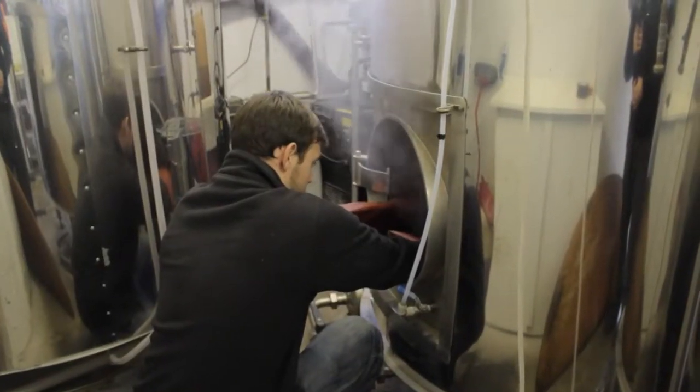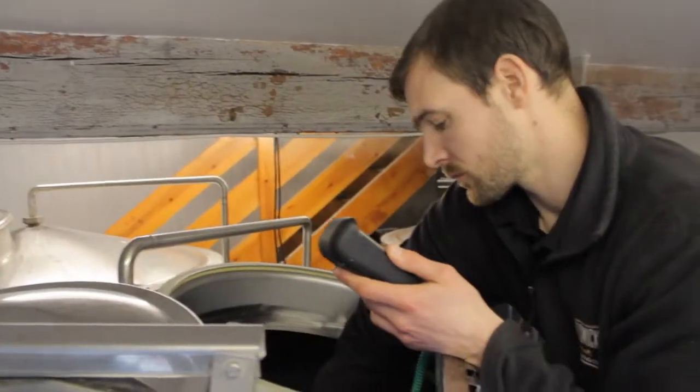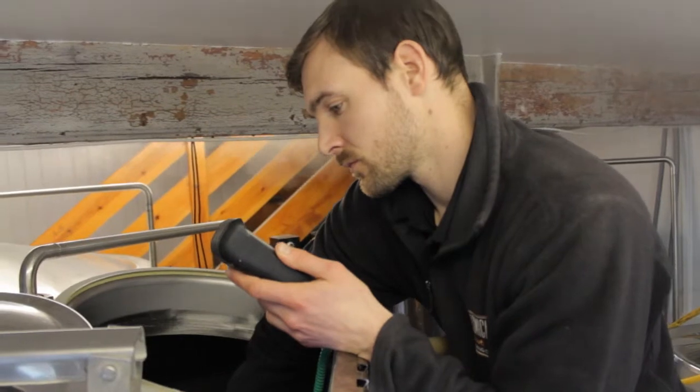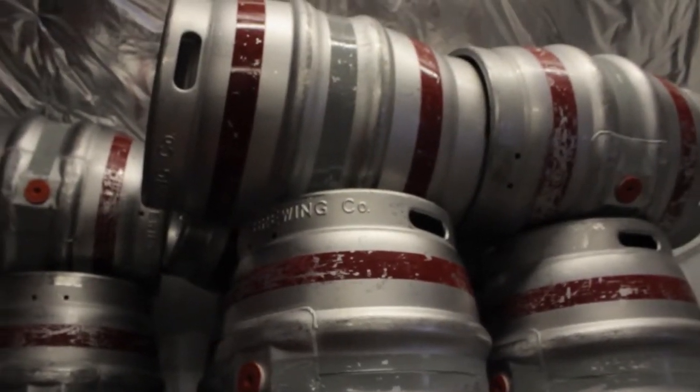And we have then usually about a 3-day process where we keep measuring it, and you keep an eye on the sugar levels, and when it gets to the right point then we put the chillers on and chill the beer down, and then it goes through into cask.